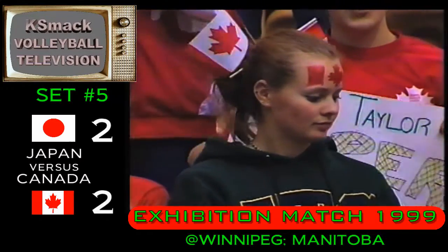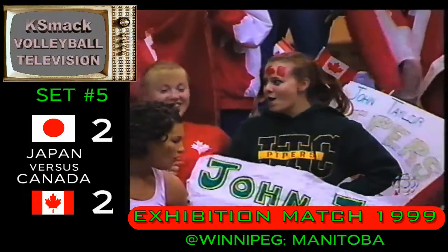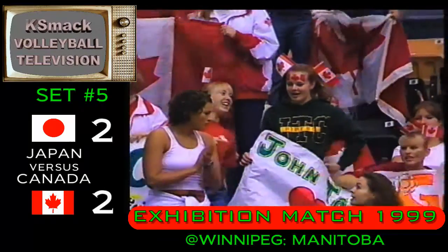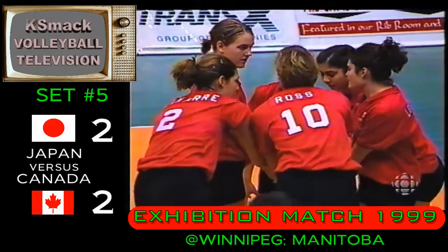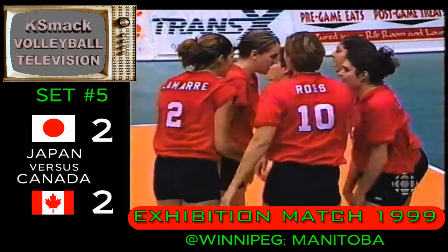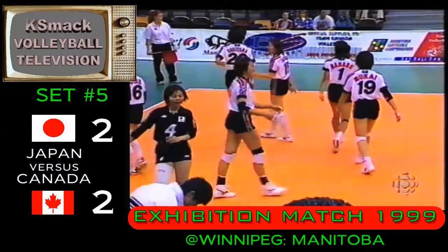They did not quit. We didn't think they would for 1 single minute, Charles. No, they are a team of experience. They have at least 2 of the veterans on this team that played in the 1998 World Championships in Japan, where they finished in 8th place. So they have some international experience.